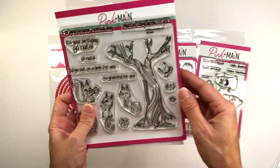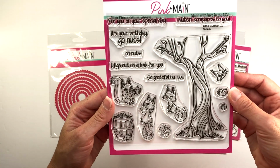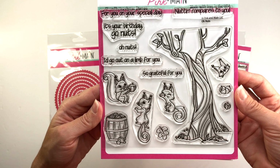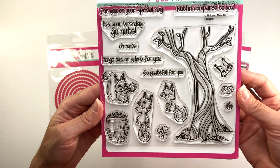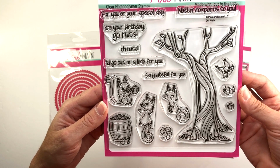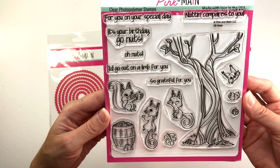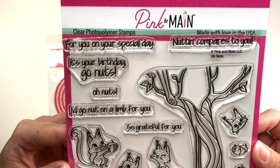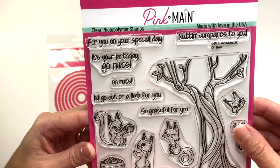And this set is called Oh Nuts, and it has this tree and all of these cute little squirrels and some sentiments that say for you on your special day, it's your birthday, go nuts. Oh nuts, I'd go out on a limb for you, so grateful for you, and nothing compares to you. You can use this set for fall, for just general birthday.